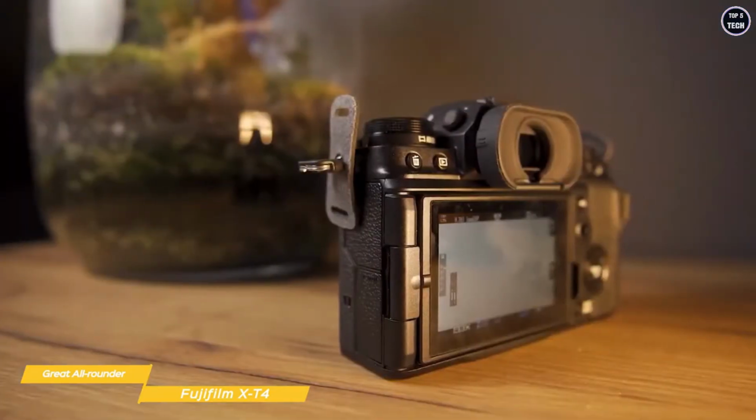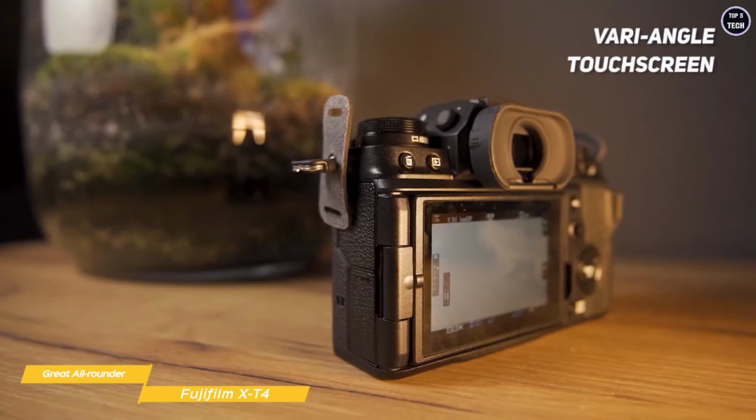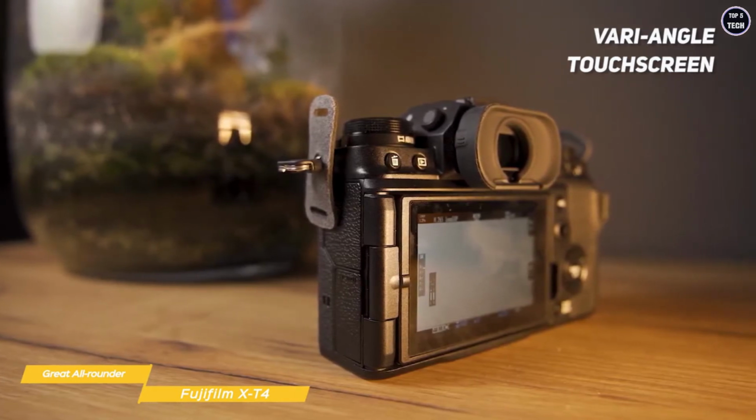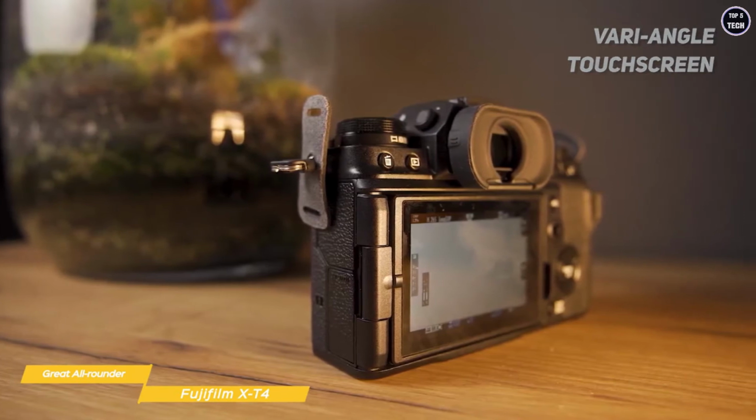A variable angle touchscreen on the rear of the camera has all the resolution you'll need to compose your shots, complete with a high refresh rate, deep contrast, and a massive 0.75 times equivalent magnification size.